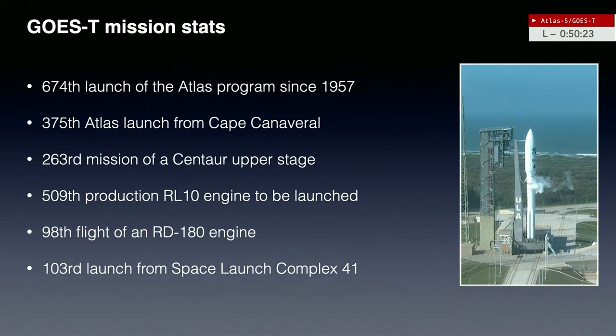It'll be the 375th Atlas launch from Cape Canaveral, and it's also the 263rd mission of a Centaur upper stage. The Centaur is powered by a single Aerojet Rocketdyne RL-10 engine, and it'll be the 509th flight of a production RL-10 engine.